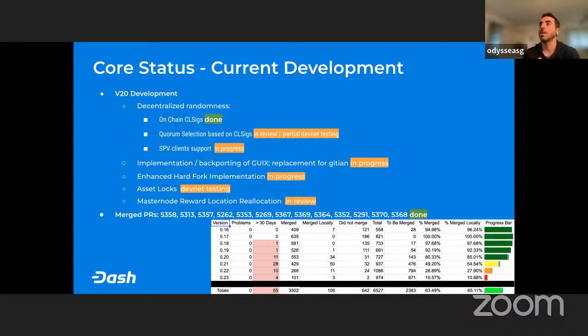We need to make sure that mobile clients will have all the info necessary to calculate the quorum members themselves, since they don't have access to block transactions. Hence, they miss the Coinbase transactions. So we'll provide all the necessary information through the masternode list P2P message.